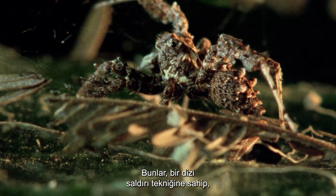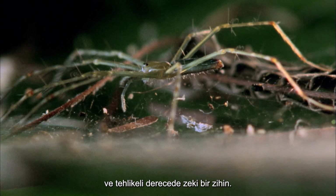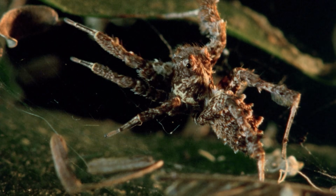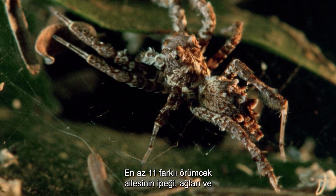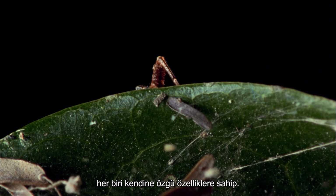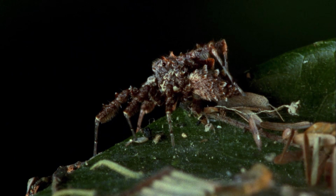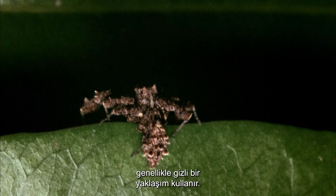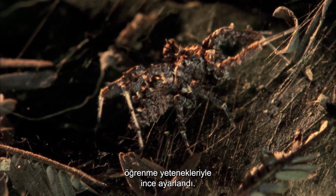These are particularly accomplished and flexible hunters, with an arsenal of assault techniques and a dangerously clever mind. Portias are masterful web invaders, highly skilled at moving on the silken webs and lines of at least 11 different families of spiders, each with their own unique traits. Portias often use a stealth approach to get close to their intended victim, the exact details of attack fine-tuned through their ability to learn from past experience.